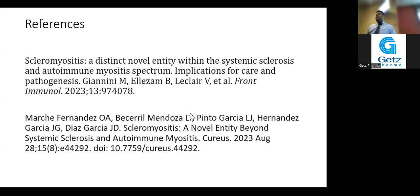No, there's no recommendation for this entity. This entity is very, very novel, and it was published in 2023, recognizing this as a separate clinical entity. This discussion has been ongoing for more than a decade on whether to consider this as an entity. But in fact, the histological findings and the immunological findings made them consider this as a separate entity rather than an overlap phenomenon. So what they highlight in this, you have these references.